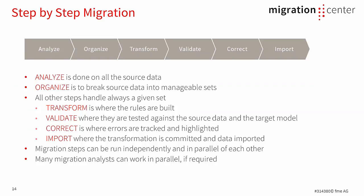We typically divide the whole migration in 6 phases, and our tool, the Migration Center software, directly supports us in every single step and phase. So basically, you want to go from analyze to import, of course. We have these 6 phases: analyze, organize, transform, validate, correct, and import. Until you are finished and have every single document imported, you need to do some things, right? You need to transform, especially your documents, or at least the metadata, to fit from the source system into the new target system, right? So let me just go through every single phase now.